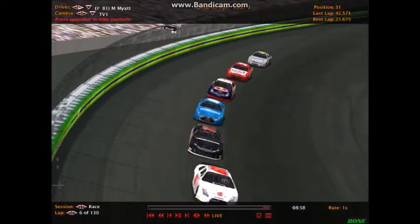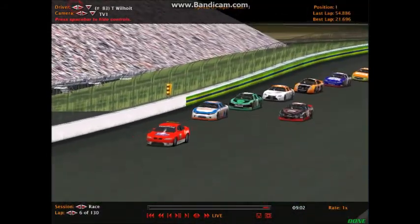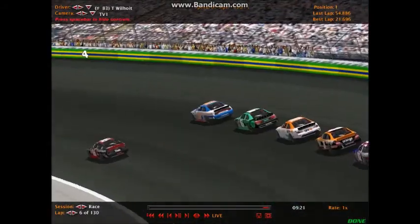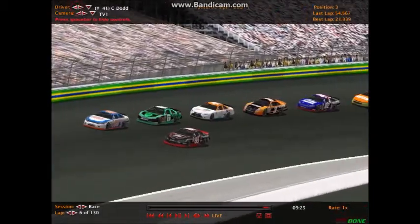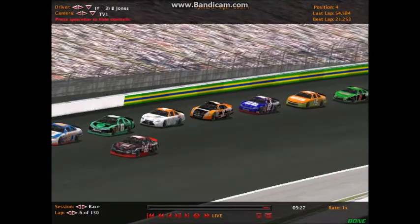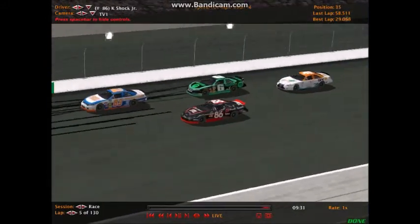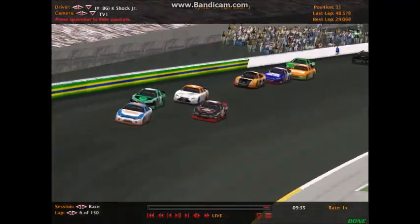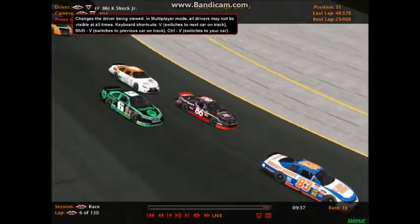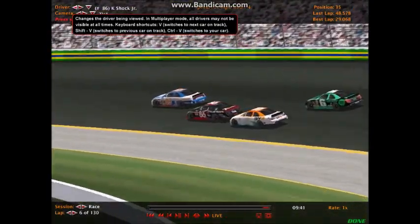Madeline Myatt with a really slow pit stop as well, down to 31st position. That's going to be a tough break for her. Wilhoit will once again lead the field down to the green with Bisceglia in second and Dodd in third. Bobby Jones in fourth. Green flag is out. Kyle Shock Jr. is a lap down with a bunch of mechanical problems. That car has been having all sorts of trouble since startup of this weekend. He, I believe, qualified 36th on the grid.